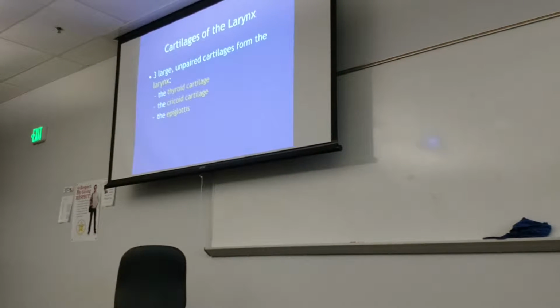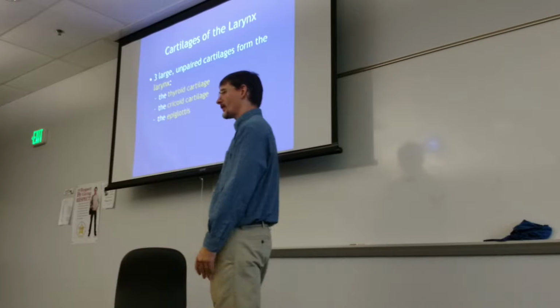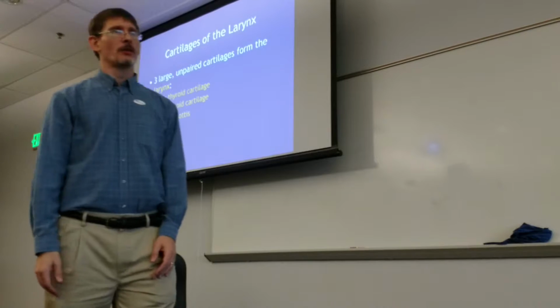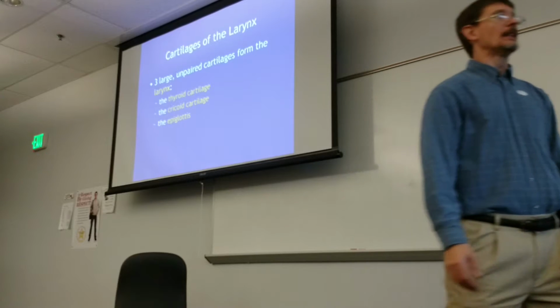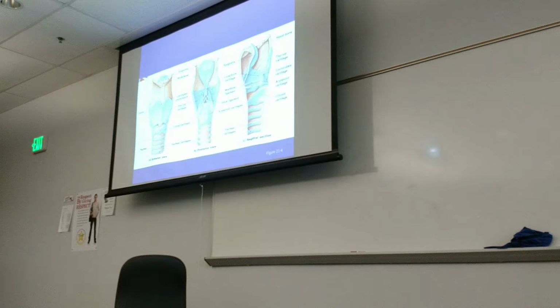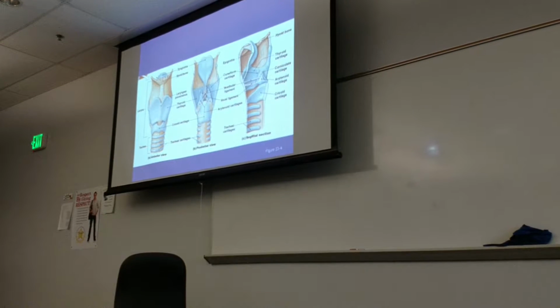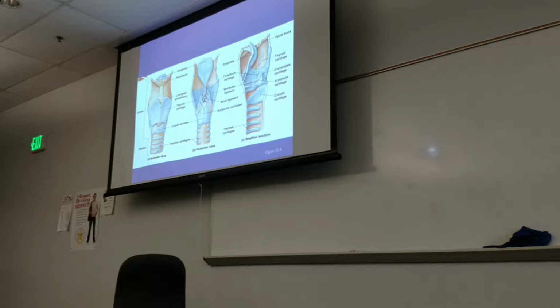As far as structures go, it turns out that there are three major pieces of cartilage that we'll focus on. There are other pieces. We're just not going to worry about them. The three large pieces we're going to concern ourselves with are the thyroid cartilage, the cricoid cartilage, and the epiglottis. Now, of the three, I know you already know the epiglottis, but just to point out the other two, this is the large thyroid cartilage. You can see that it covers the front and the side, but not the back. The cricoid cartilage, this one is actually going to go all the way around, and it serves as a junction between larynx and trachea.